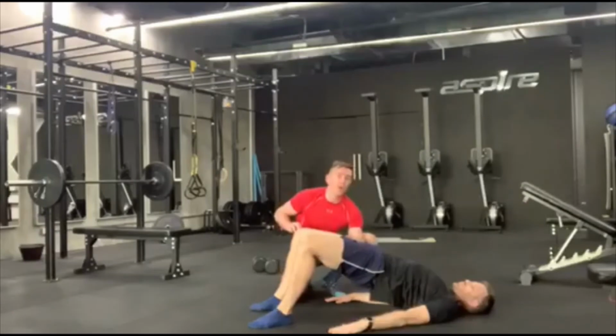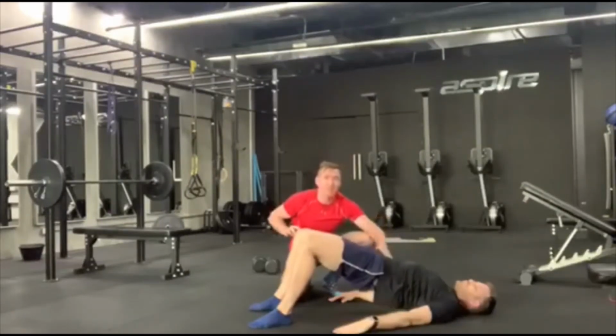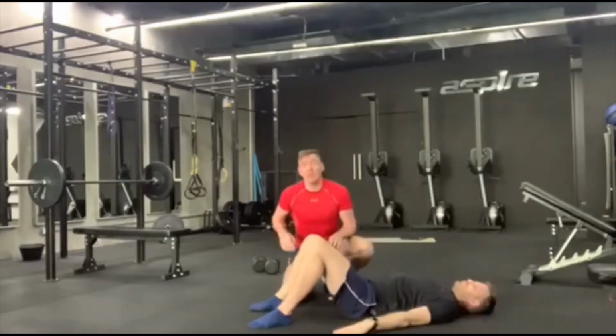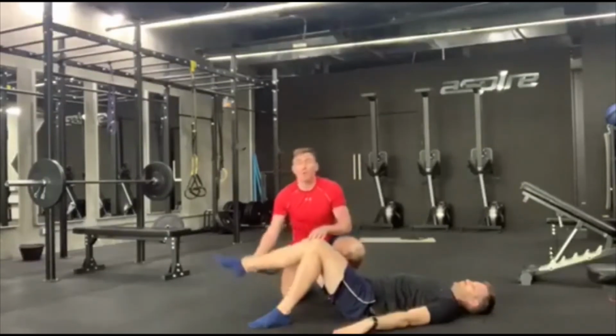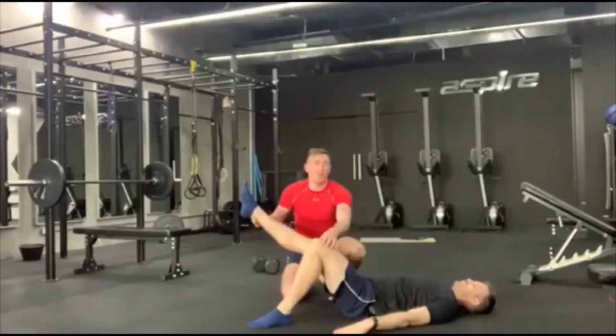If you go too far, sometimes you will feel it in your back. So if you've gone too far, bring it back down slightly. Hold and squeeze, and down. So if that's a little bit too easy for you, or if you want to give yourself some more progression, you can take one leg off the ground, focusing on single leg glute bridge, and the same will apply.